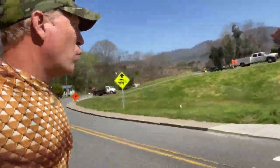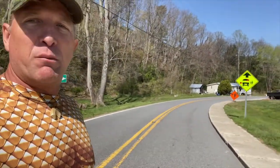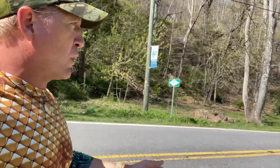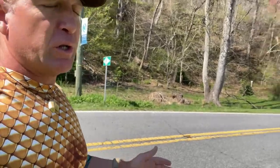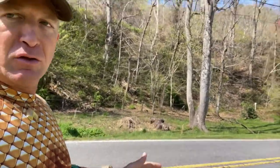Okay, once you get to the crosswalk, you are now on the main drag. Now this is the drag that goes all the way into town. So as you come off, you'll make a left-hand turn, and you'll be heading on Bridge Street. And Bridge Street takes you all the way into town, and it also takes you to our next hostel.